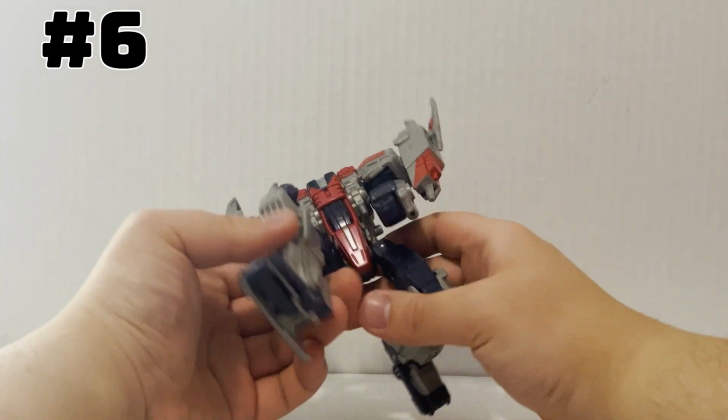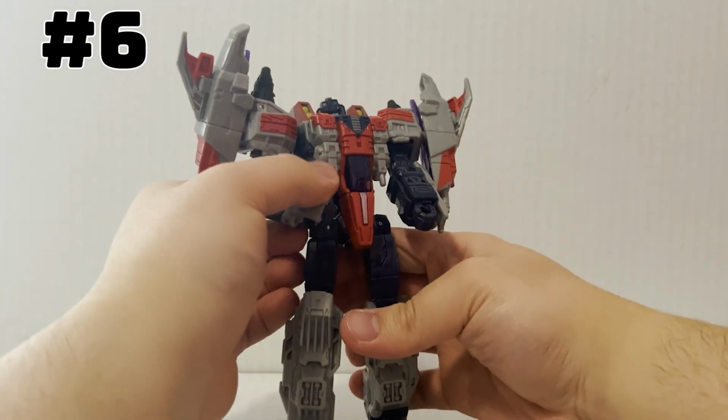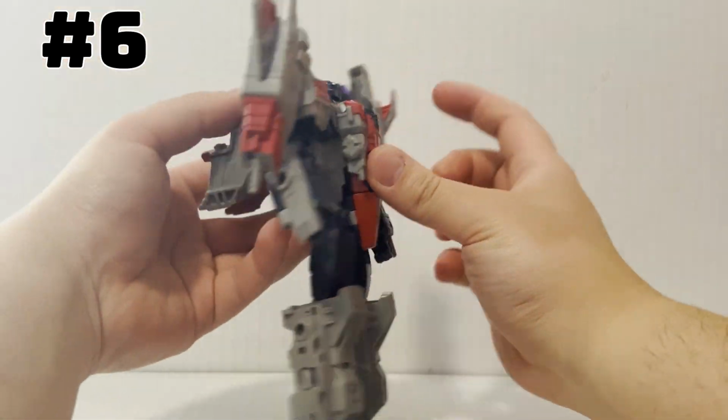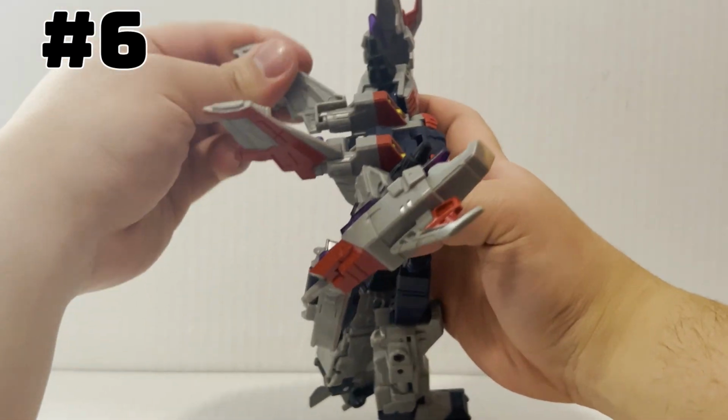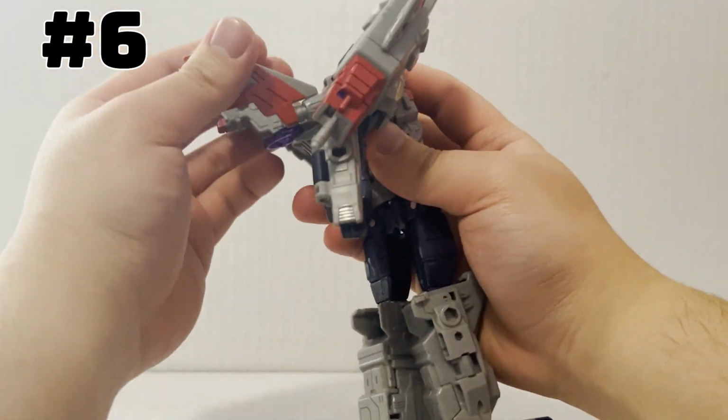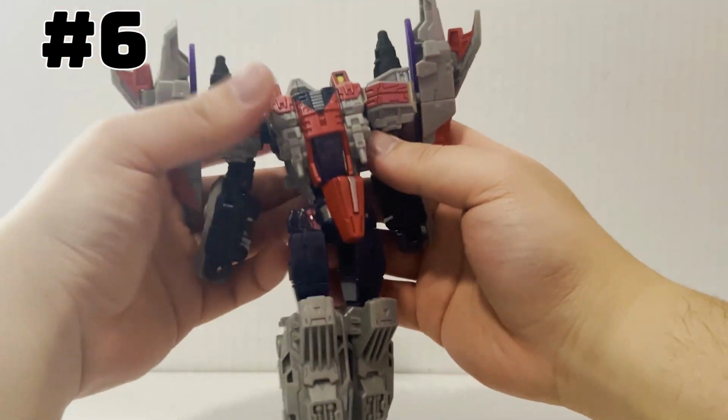That's the type of love I have for Transformers Cybertron as a whole. So it's really cool to see this figure, really awesome. I can't wait for them to make more Transformers Cybertron stuff. And when it comes to this figure, it absolutely deserves a spot on this list in my opinion.